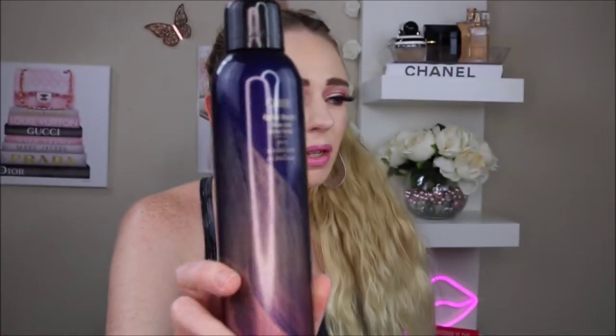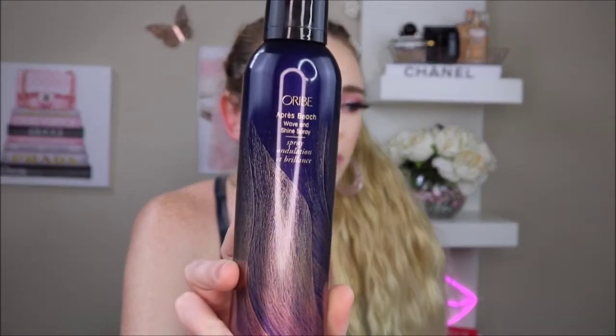Anyways, yes. Oh, I do have one hair care item. Alright, it is this, I don't really know how to say it, or I think that's how you say it. Apres Beach Wave and Shine Spray. So, you can put this on your hair either wet or dry, and I've been putting it on when it's wet and letting it air dry, and it just gives my hair the most beautiful, like, natural beachy waves that aren't crunchy, and it also adds some volume.